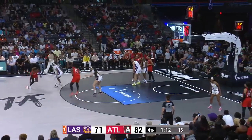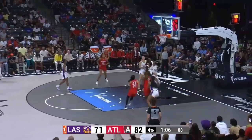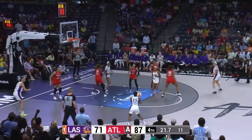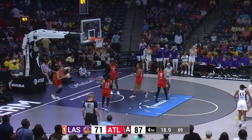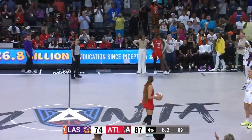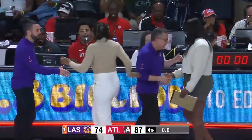Giving the Mystics their first win of the season and dropping their previous game against Indiana as Ryan Howard. Talbot rebound. Lexi Brown finds Ari McDonald on the wing triple. That goes down. As Atlanta will dribble this one out with 8 seconds left and get a much-needed win here at Gateway Center Arena. That puts them back at 500.